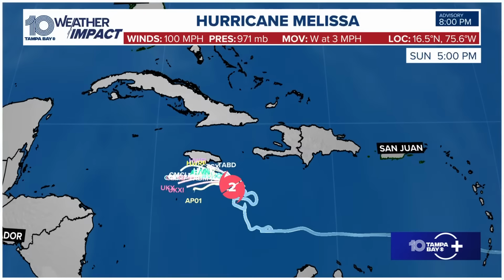All right, getting into some of the spaghetti models now. Excuse my graphic while it loads. They are in better agreement. Of course, we know that by now, it will take that westerly track moving south of Jamaica.